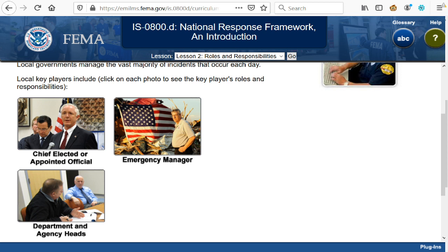Departments and agency heads. Local government department and agency heads collaborate with the emergency manager during development of local emergency plans and provide key response resources. Participation in the planning process helps ensure that specific capabilities are integrated into a workable plan to safeguard the community. The department and agency heads and their staff develop, plan, and train on internal policies and procedures to meet response needs safely, and they participate in interagency training and exercises to develop and maintain necessary capabilities.